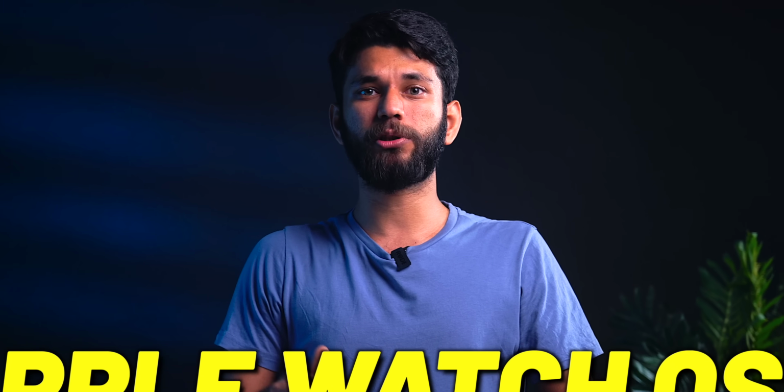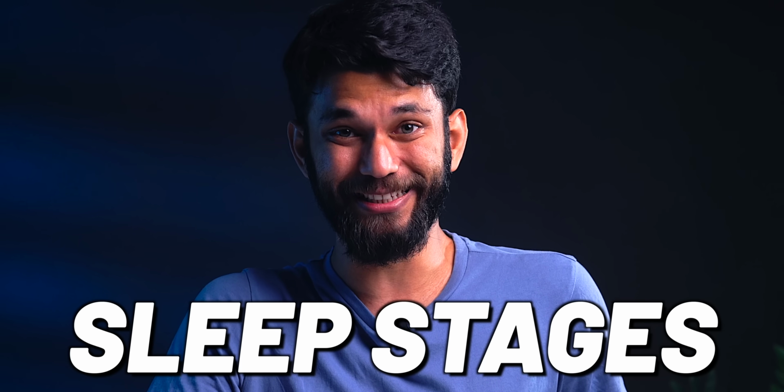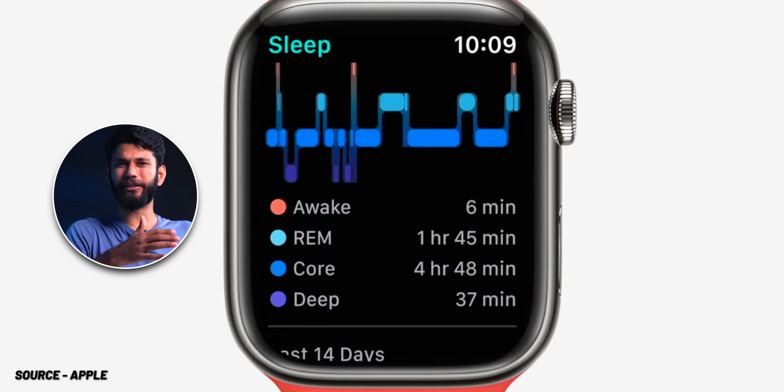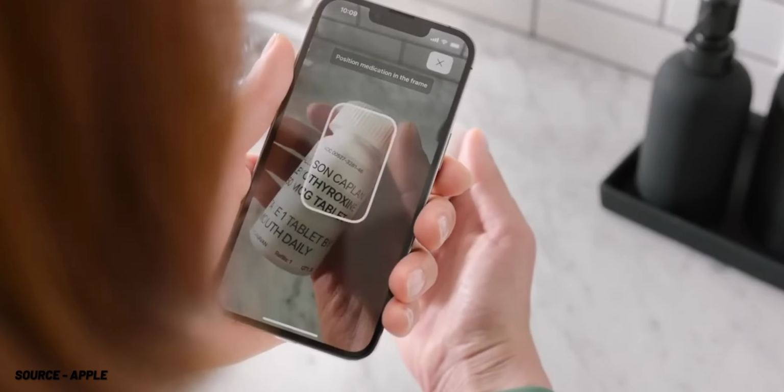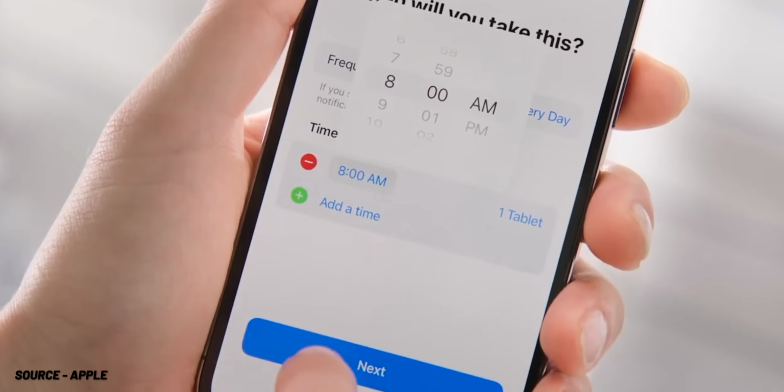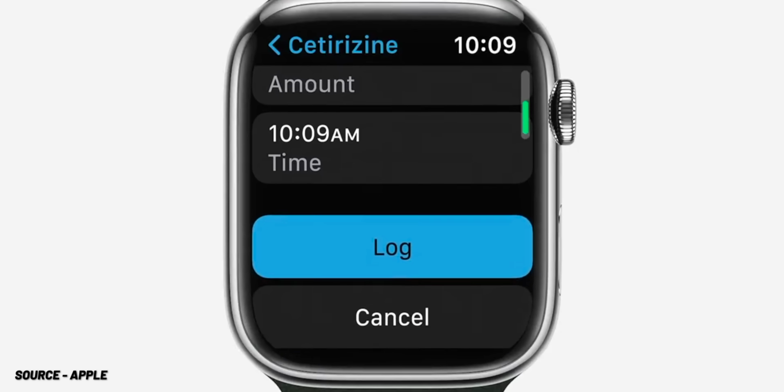Now, a meh update was Apple watchOS 9. Apple Watch finally has sleep stages. So now you can see your sleep divided between REM, deep sleep and 4 stages of sleep. But a really good addition to watchOS is medicine reminders. Now you can scan your medicines, add the day and date, and your Apple Watch will remind you when to take the medicine and keep a log of it.